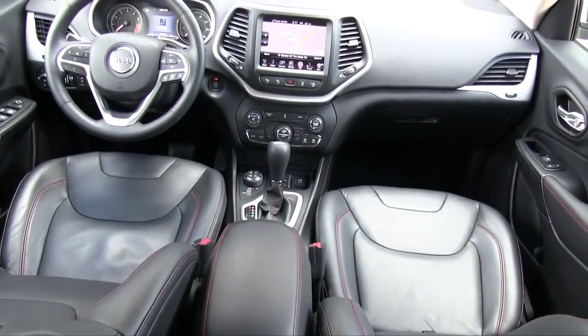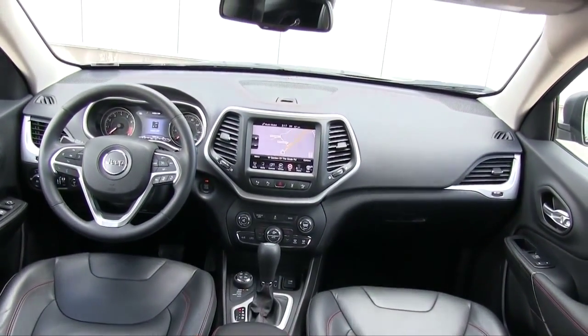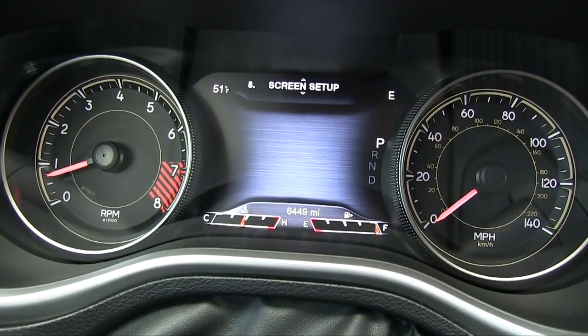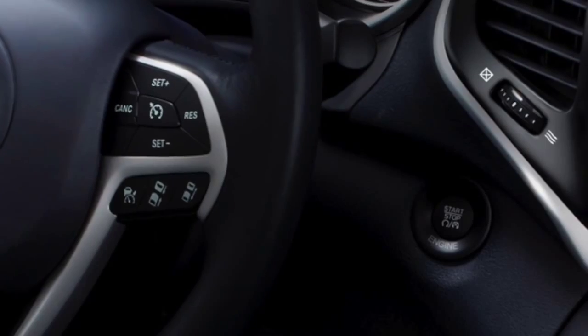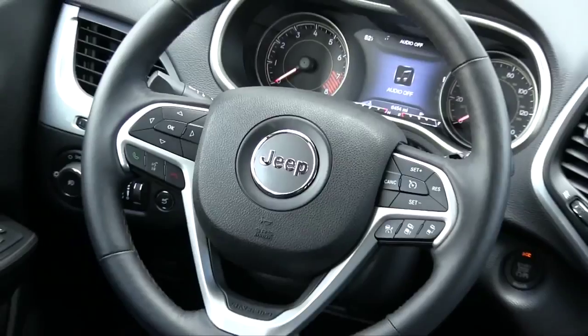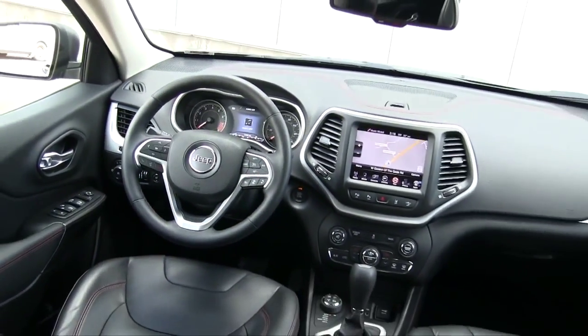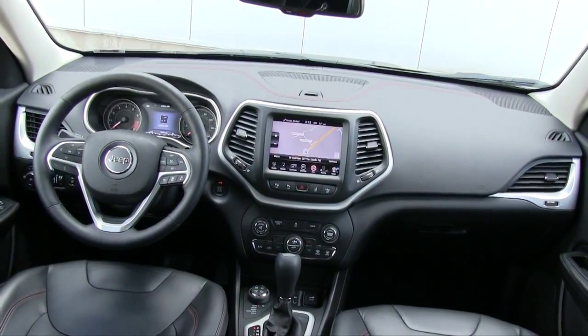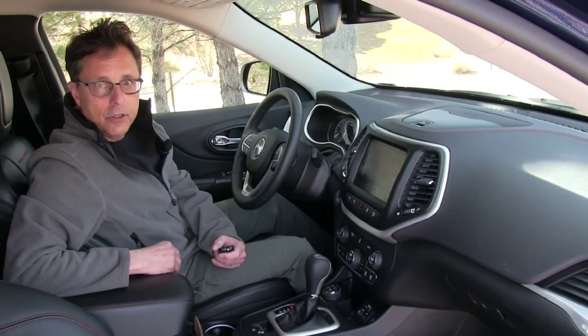The dashboard is handsome, though some controls are mounted too low. The main gauges are a little undersized, partly to accommodate a reconfigurable display. Convenient push-button start is optional on the Latitude and Trailhawk. It's standard on the Limited, where a cool wireless mobile device charging pad is an exclusive $100 extra. Bluetooth and USB connectivity are standard.